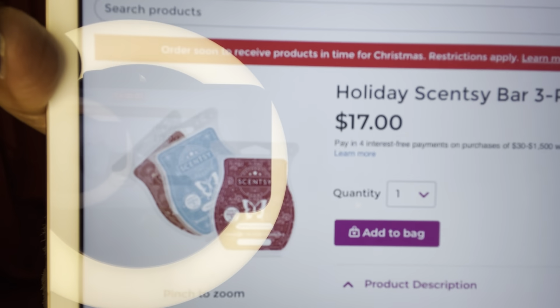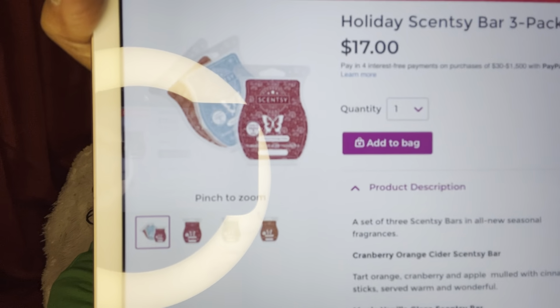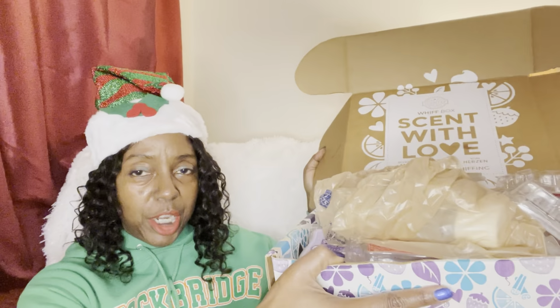So now that I'm done stumbling over my words, okay, now this is the holiday 3-pack, and this is what you're going to get. Those are the bars right there. You can see what an incredible value this is, because the holiday 3-pack is $17, the Christmas Camper Warmer by itself is $50, and the Mini Warmer, the Pine for Plaid, is $25, and you're getting all three items for $40. An amazing, amazing deal. Perfect gift giving ideas. If you want to split it up, or if you just want to give somebody a great big Scentsy gift, it will look super impressive that you just went out and spent all this money on them when you only spent $40.